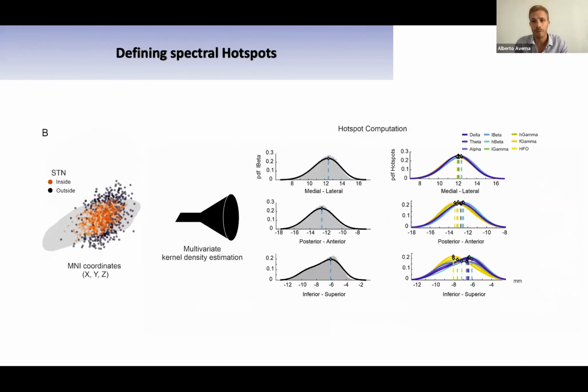So the main goal of our study is also to develop a spectral topographic map of the STN. To do so, we separated the contacts accordingly with the amount of their relative power in each of the frequency bands which we considered. And we computed a probability density function for each of the spatial coordinates accordingly with their relative power. Finally, the peak of this distribution in each axis for each band is what we then call the hotspot. And the result of this process is a spatial representation of the local field potential spectral features in the three main axes, X, Y, and Z.